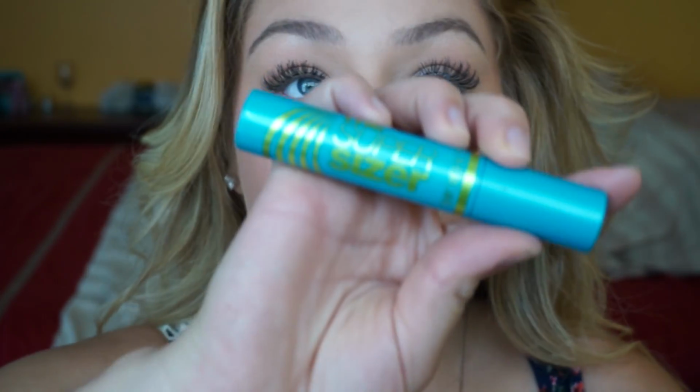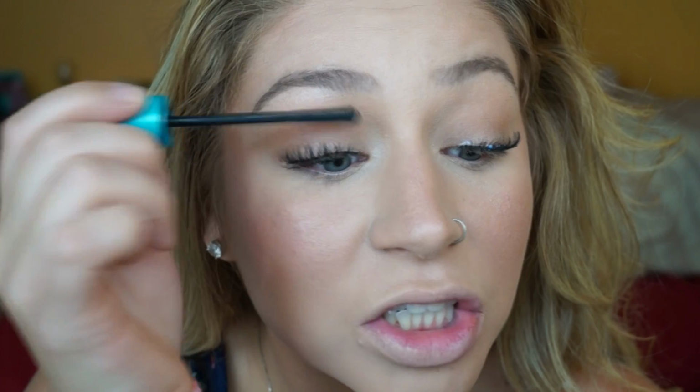Okay, so now while this eye is drying, I will start on this eye. This is the CoverGirl the Supersizer Mascara. I did do a first impressions on it, and this mascara is almost the perfect mascara to coat your real eyelashes with. I love it. So that's what I do. I always coat my real lashes after my false ones, unless you have really expensive mink lashes.